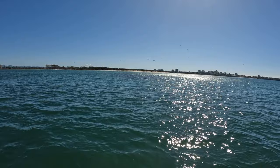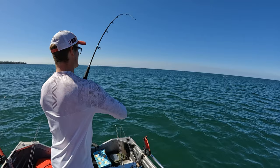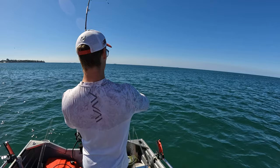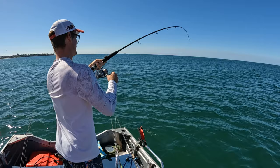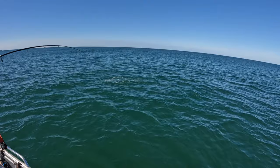Insane. We've got colour on the surface. You know, if this is a spotty, I would lose my mind. Oh, if this is a spotty, I'll get emotional. Oh, what is it? What is it? Oh, I think it's a mac tuna. You're right. I think, yeah.